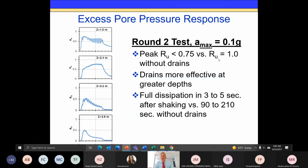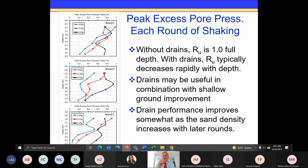Now, what are the results? With no drains in place, the entire profile liquefied. With drains in place, we see excess pore pressures of about 75% at the surface depths of 1 meter and 2.5 meters, but it didn't exceed 50% at 3.2 and 3.9. So the drains are becoming more effective at greater depths. I think this has also been shown from some numerical modeling, which gives us some hope that we can do a good job with our numerical models. We saw full dissipation in about 5 seconds with the drains in place after the shaking stopped versus 90 to 200 seconds without the drains. So reducing that time of liquefaction is also beneficial, as we discussed earlier.